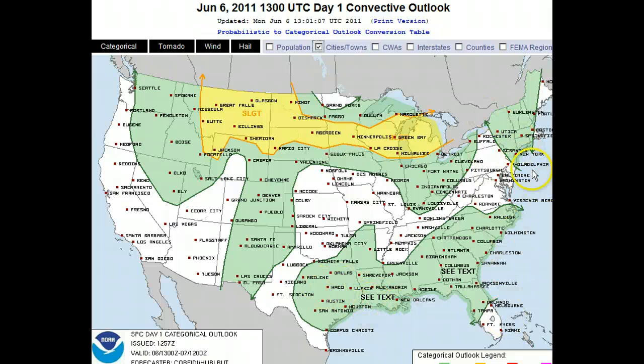We do still have moisture coming in along with that low off of the coast of eastern Canada. But again, main threats of severe weather here are going to be again large hail and damaging wind. So all you people in the northern tier of the United States, just keep an eye out for the storms. It's your storm time of the year now.